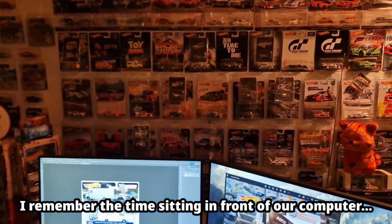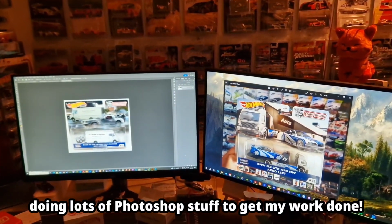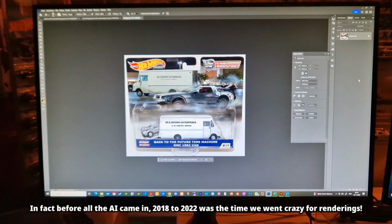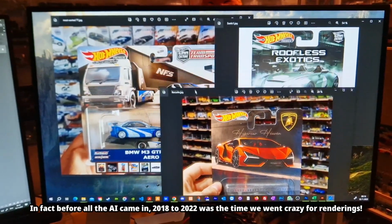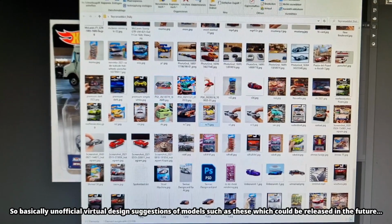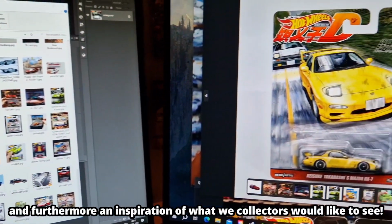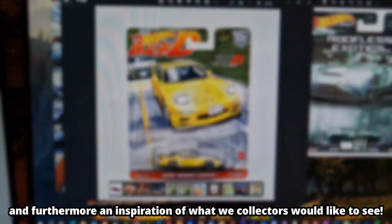I remember the time sitting in front of our computer, doing lots of Photoshop stuff to get my work done. In fact, before all the AI came in, 2018 to 2022 was the time we went crazy for renderings. So basically unofficial virtual design suggestions of models such as these which could be released in the future. And furthermore an inspiration of what we collectors would like to see.